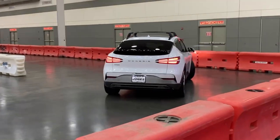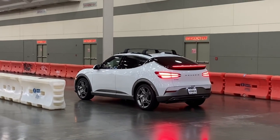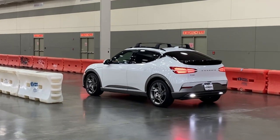Genesis new electric car, I guess. Watch this thing take off. Oh, we backing up.